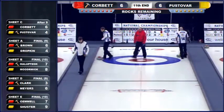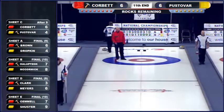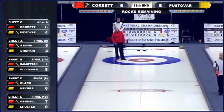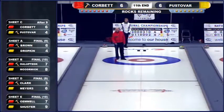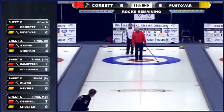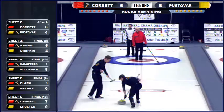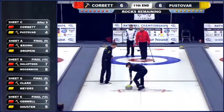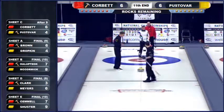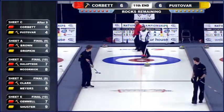Nicely removed. Nice and simple. But with that, you only need one guard. That's true. You only need one rock to hide behind. I suspect Rutan will not be heavy this time. This one is drifting over the center line. It's a little tight still. Oh, if that drifts in. Nope, just short.